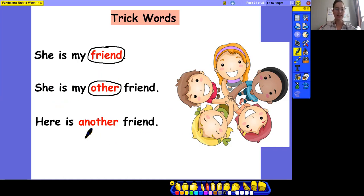Now our last sentence says, here is another friend. Another is our trick word, so we will circle another in the sentence. Now the boy in the red might be talking about the boy in the black or in the blue. So he might say, here is another friend. So let's think about it. The boy in the red could say, she is my friend about the girl with the red hair. Then he could say, she is my other friend about the girl with the blonde hair. And then he might end with, here is another friend about the boy in the blue shirt.